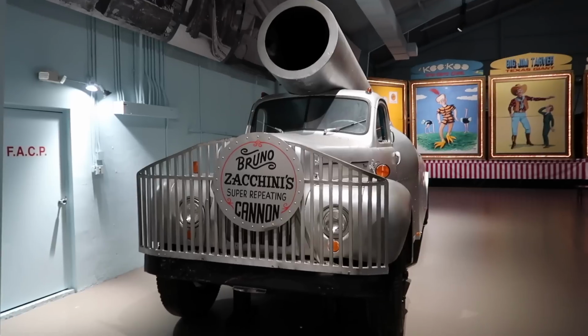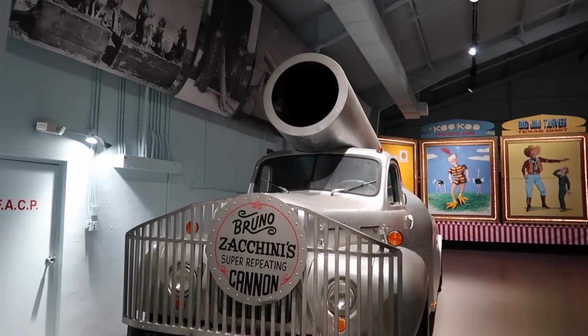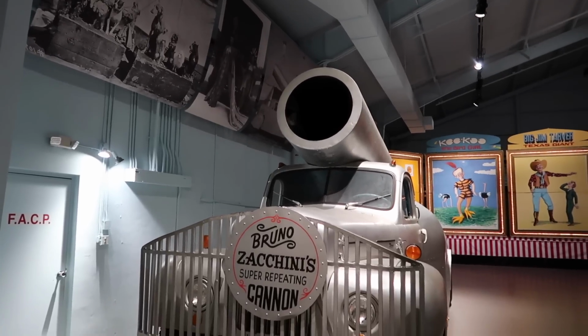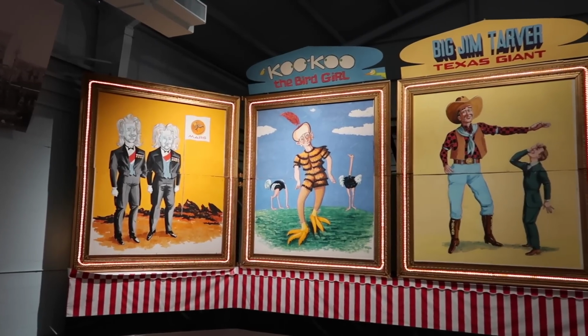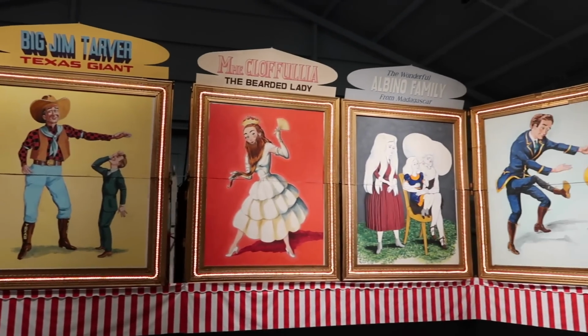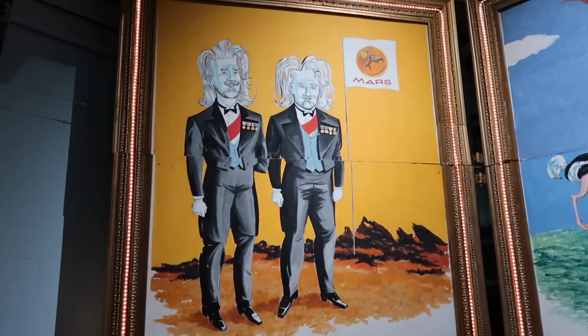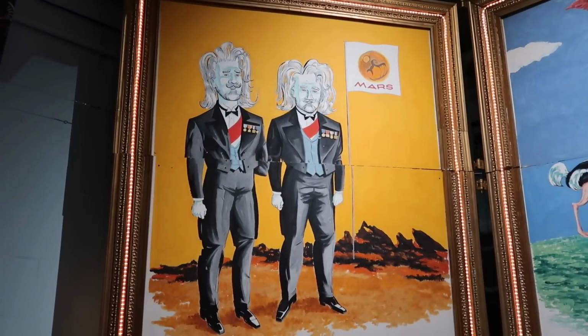And then over here, the cannonball truck. Bruno Zacchini's super repeating cannon. That is a big barrel. Imagine someone crawling all the way inside of that. At the far side of this point of the building, got these giant portraits of circus characters. Check it out. And these fellows right here, it doesn't really say who they are, but if I had to guess, I'd call them the Men from Mars. Maybe the Mars Brothers.